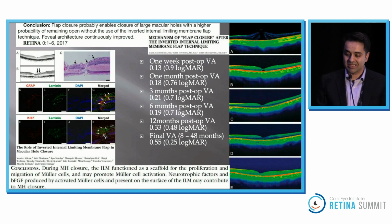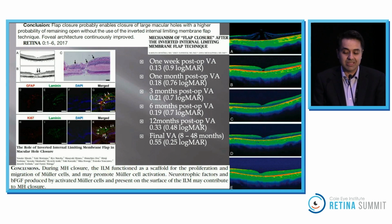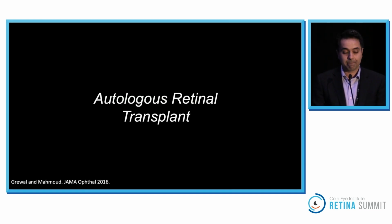Now, there are always going to be complications, and some of these were mentioned earlier by the panelists, but what that flap really does is it probably provides some type of scaffolding that allows closure of these larger holes and prevents them from opening back up.